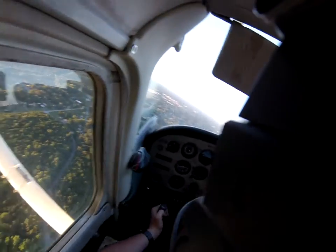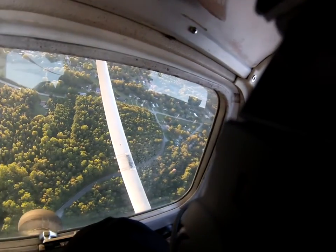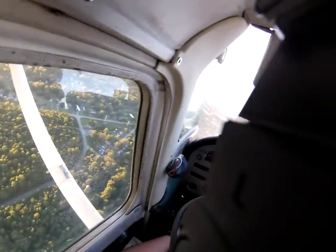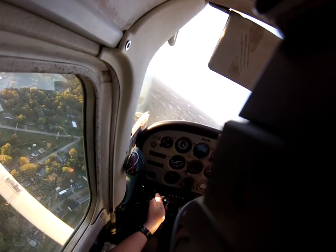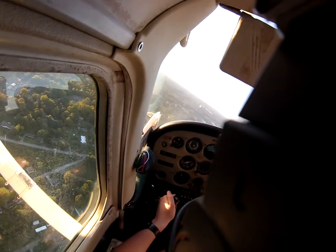Davidson County, Cessna Skyhawk 2810 Echo. Turn left base extended for runway 24, Davidson County. Davidson County traffic, Skyhawk is departing the pattern to the north.